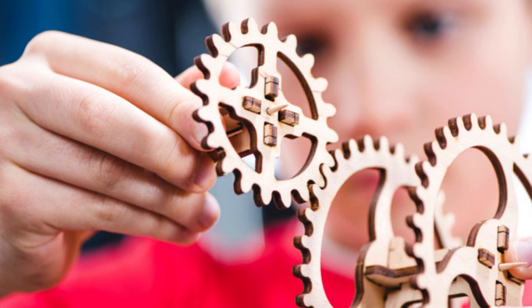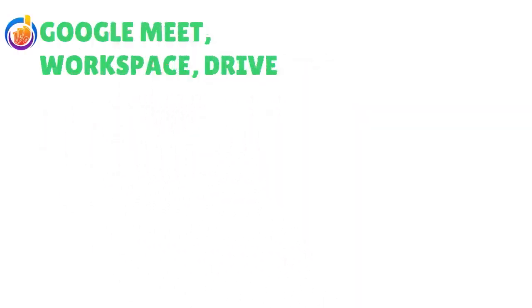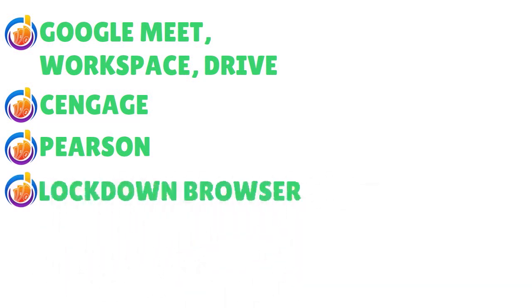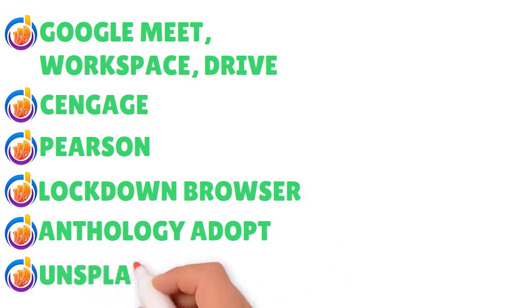And so when we talk about integrations, Blackboard LMS integrates with the likes of Google Meet, Workspace, Drive, Microsoft Teams, and OneDrive. You have Cengage, for instance. You have Macmillan. You have Pearson. You have Dropbox Education, Lockdown Browser. You have Badger, Anthology Adopt, AI Design Assistant. You have Unsplash. So you have the ability to get things done here.